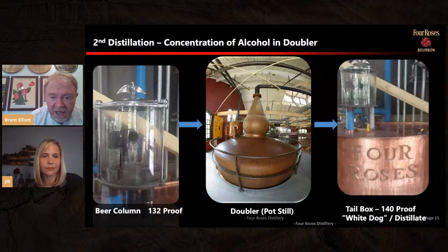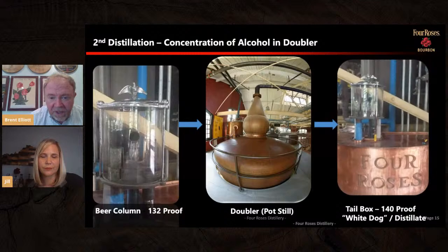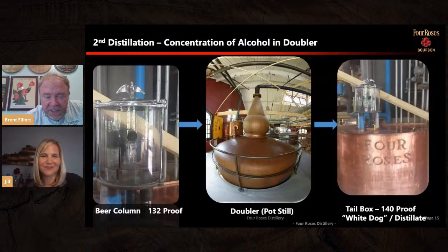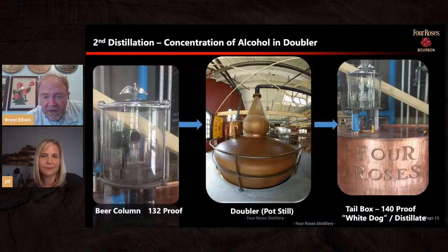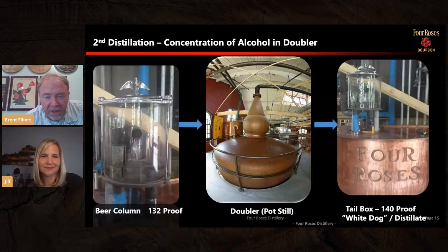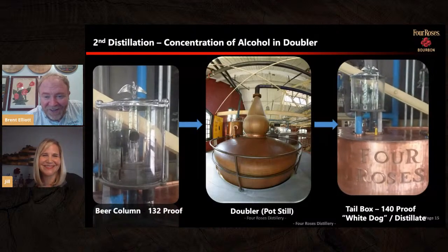And you can see here, these are what we call tail boxes. That is where, after the condenser, the liquid comes out. And I always joke, you can see it's not really coming out that fast. It's not even as rapid as a bathtub spigot. But when you drive onto our property and look around, you see all the buildings and all the people running around. Everyone is there doing what they're doing just to keep that little spigot of White Dog running around the clock.